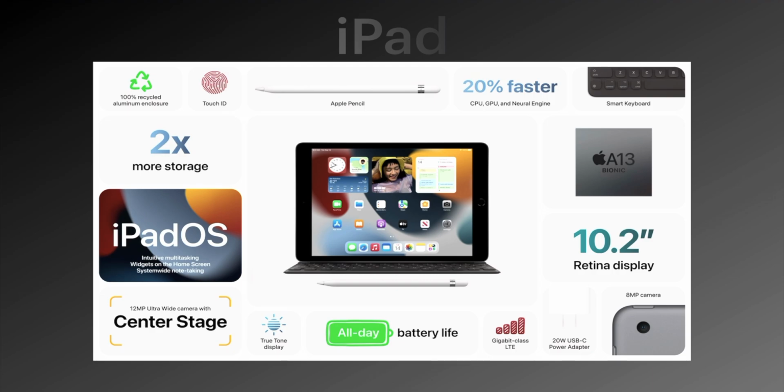And then we have a new 12-megapixel ultra-wide camera with center stage carried down from the brand new M1 iPad Pro that was launched recently. That is now carried down to the budget-end iPad on the front, which is very nice. It now adds a True Tone display. It has all-day battery life, gigabit class LTE. It now comes paired with a 20-watt USB-C power adapter, which is quite amazing, so you get a lot faster charging speeds. And then, of course, on the back, you have your standard 8-megapixel camera that you've had now for a long time. So, unfortunately, nothing like that has changed.